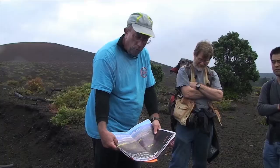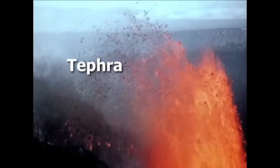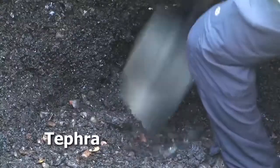What is tephra? It's an Icelandic word. Tephra is anything falling out of a fountain or an eruption.